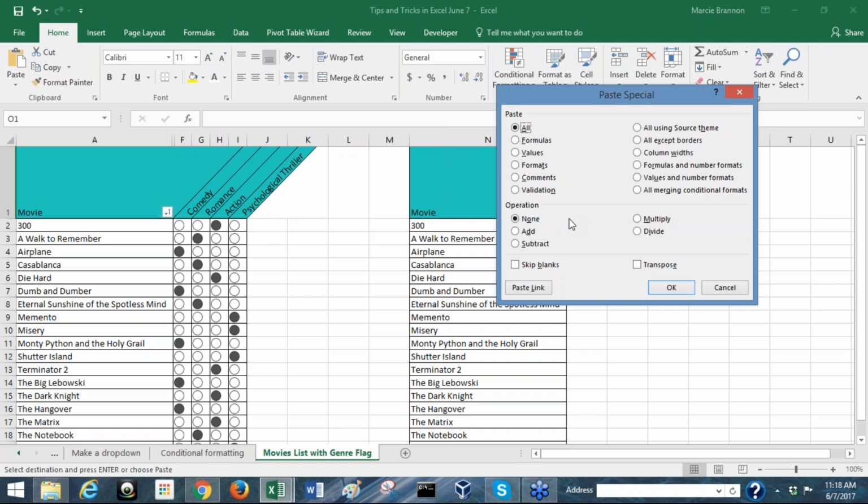So if you do a Control-Alt-V, this comes up, and you can see the letters that are underlined in all these. That's the next letter you would type. So if I wanted to paste values, I just type V and then hit enter. You don't even have to click OK. Hitting V and enter is the same thing as selecting values and clicking OK, and it's much faster.